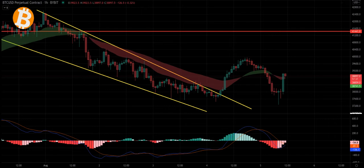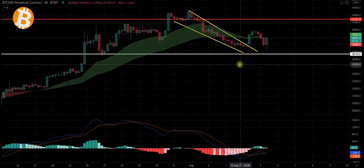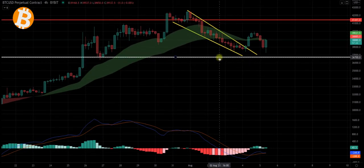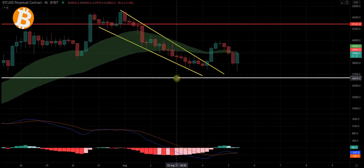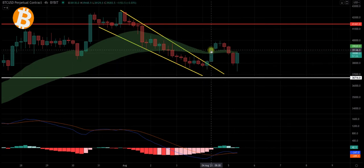If we take this over to the 4-hour chart, though, you can see we talked about this support line for Ethereum at around the $36,800 mark, and how we thought this would be the support that would allow us to move up from this falling wedge. And sure enough, that's what happened. We never reached the support line. We broke through the falling wedge and moved higher.